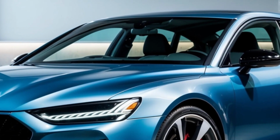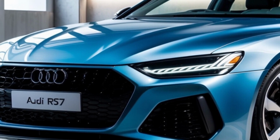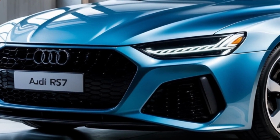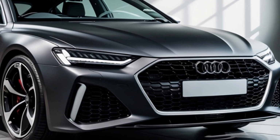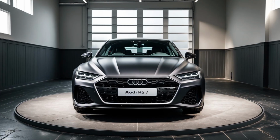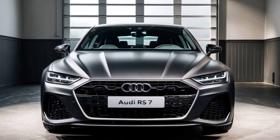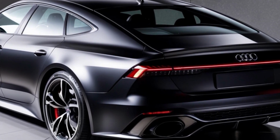A glimpse under the camo. Our spy shots reveal a wide body design, hinting at a significantly broader stance compared to the standard A7 and the upcoming S7. This aggressive stance is a hallmark of the RS badge, promising exceptional handling and cornering prowess. Interestingly, the front grille features an unusual pattern, but the large brakes and the LED taillights with integrated fins suggest these might make it to production.